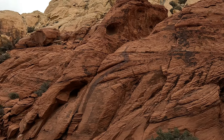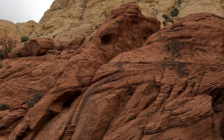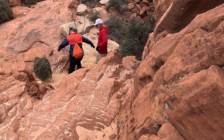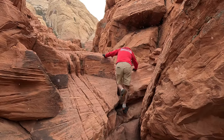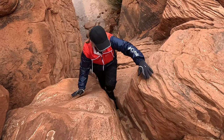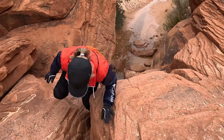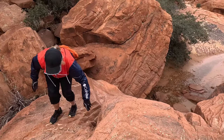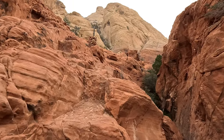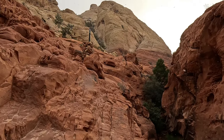This is named Elephant Rock or not, but it certainly should be. You see the elephant? Nice job. Thank you. Let's climb some more. It is snowing a bit. These rocks don't get too slick.